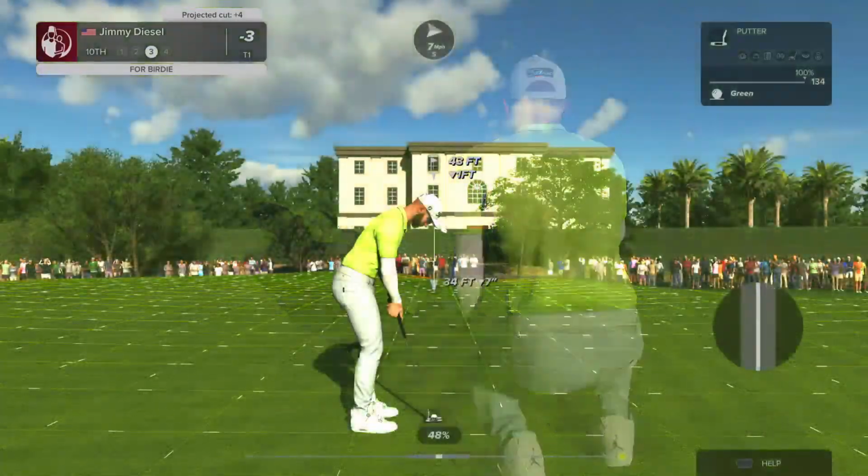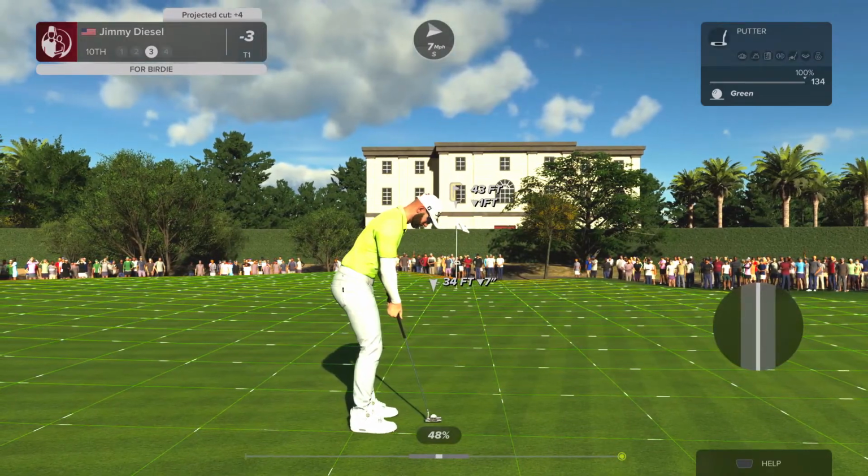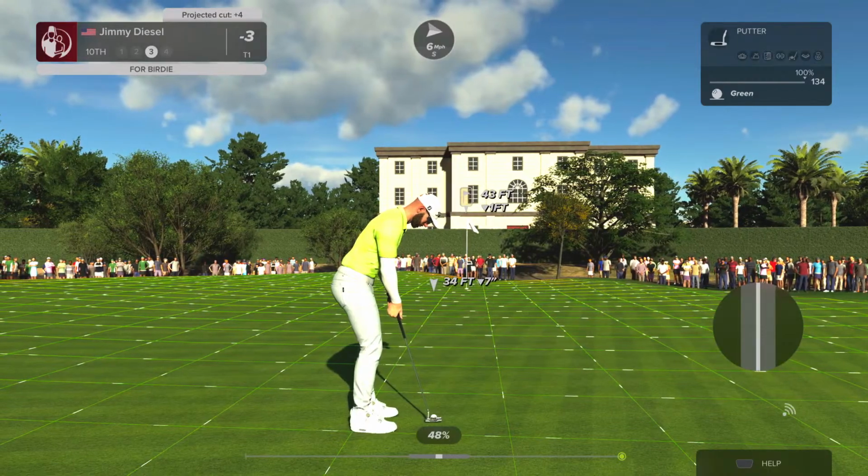Well, just like Lloyd Christmas, you've got a chance. Putting for birdie here. Their short game has been very impressive. They've been really sharp today.